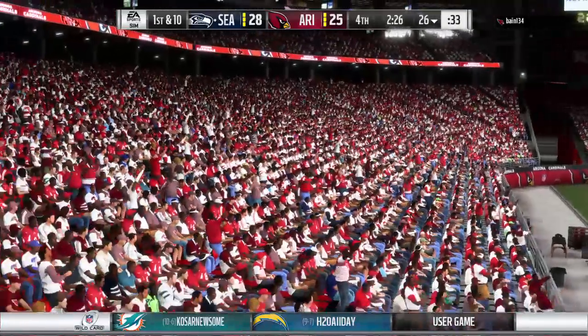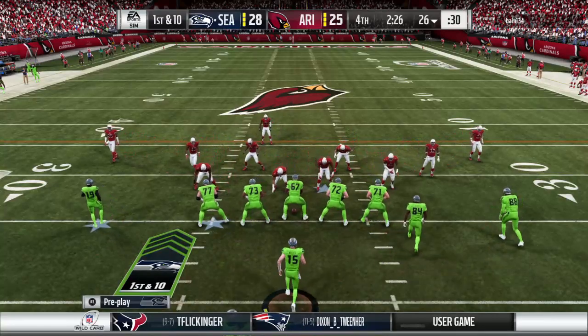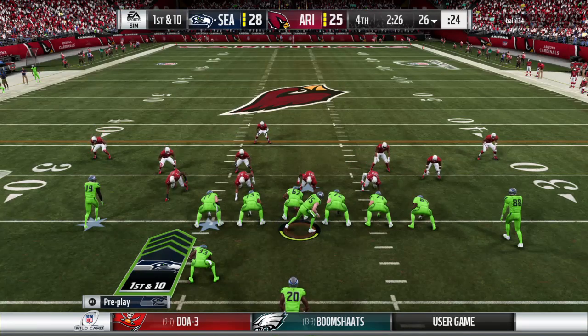And now look at the situation. You got plenty of time on the clock. Defensively, they have 3 timeouts. So do you run the football here or do you throw it? I think you have that full conversation with your offensive unit, and you tell them, here's the situation.